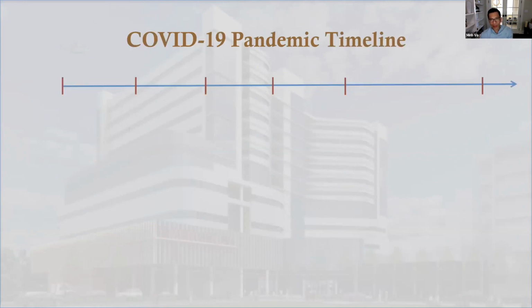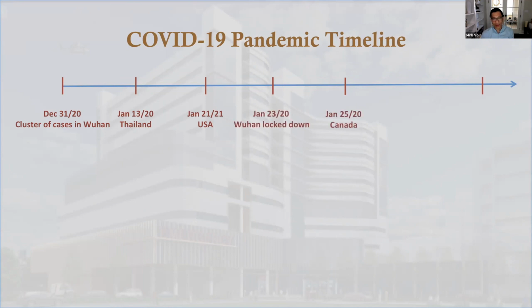Now, I'd like to quickly look at the timeline because this actually affects what I'm going to tell you. Initially, on December 31st, we all know a cluster of cases from an unknown virus was reported in Wuhan. Then the first person in Thailand was the first patient outside of China to have COVID-19. Two weeks later, the US had the first patient, who flew from Wuhan to Seattle and was then hospitalized for that virus. After Wuhan's lockdown, Canada received its first patient 2 days later, a patient who returned to Toronto and had been traveling between Wuhan and Guangzhou.